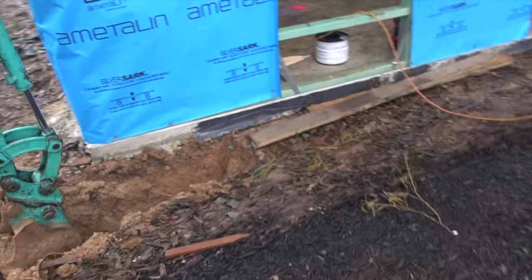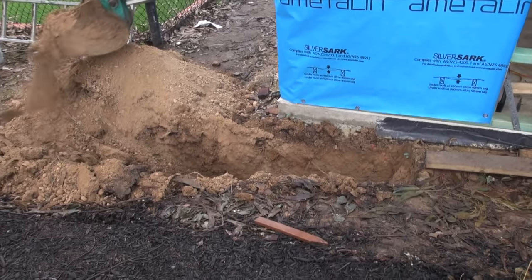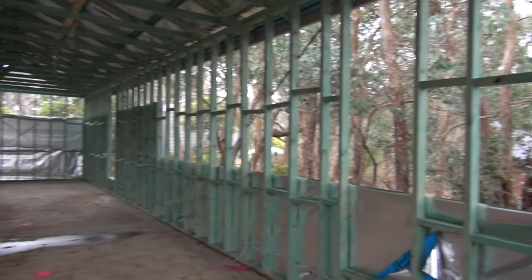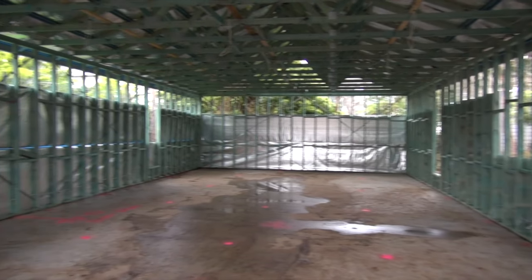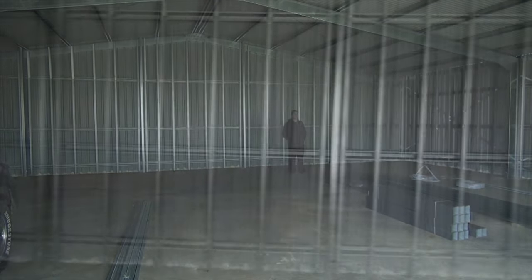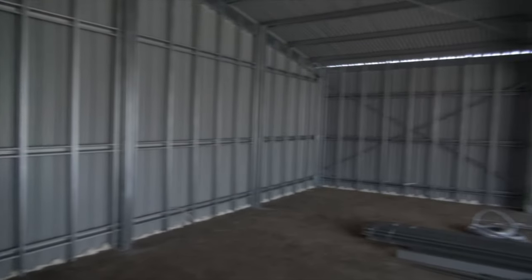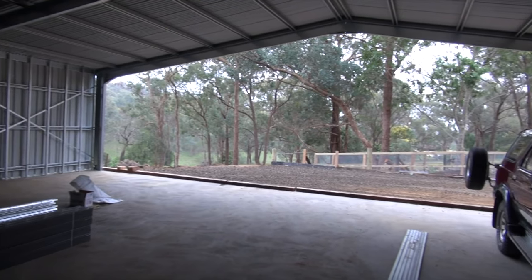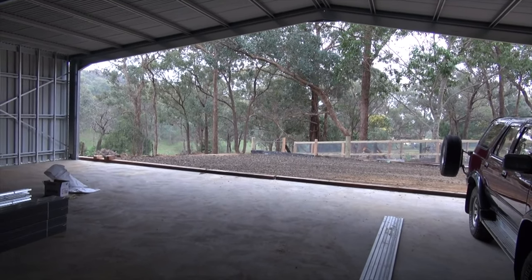It's got a complete roof on, and tomorrow we're hoping to have all the insulation up and the cladding and also the plaster within the next couple of days. Let's go and have a look at the garage. Okay, so at the moment this is the garage, and this is basically framed. The front wall just has to go up and it's going to be plaster lined, and obviously this is for the cars.